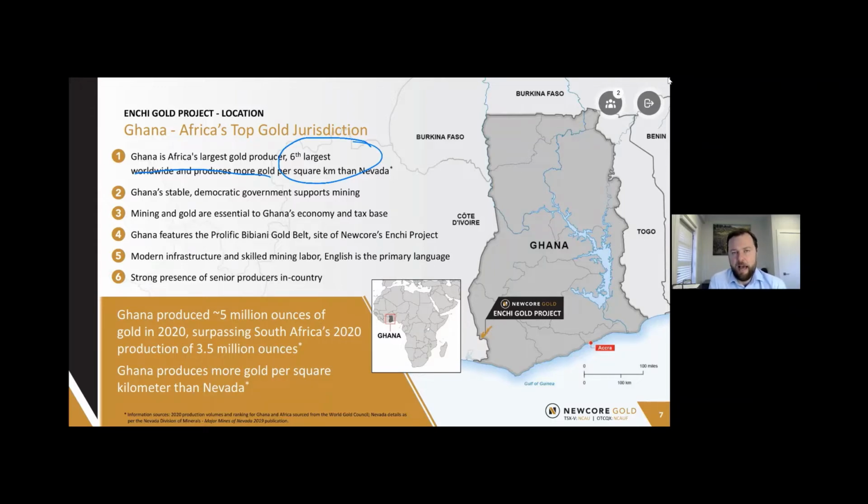Our assay lab sits just outside of Tarkwa, so it's about a 4-hour drive from our project. And we haven't had the issues that you're seeing globally. We're getting our assays turned around typically in about 4 weeks. Whereas, as you highlight, in North America, you can be waiting 12 to 14 weeks for your assay results. So we're very fortunate from that perspective.